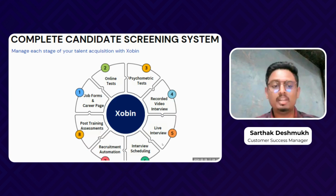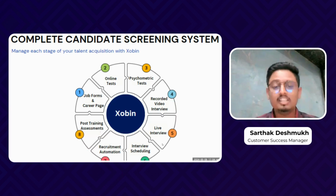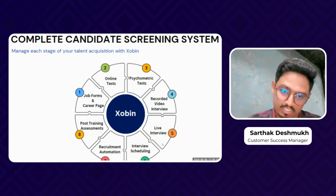It automatically generates the interview questions based on your job description, and candidates will have to record an answer to those questions, and you will get the AI analysis of those interviews. This will save your time by rejecting the unfit candidates for your job role. After that, you can make a hiring decision, and then you can hire a candidate. After hiring, Xobin can also help you with conducting the training assessment for the freshers or any employee who is joining the company. So we can conduct the pre-training assessment for your employees as well as the post-training assessment.